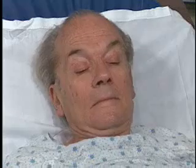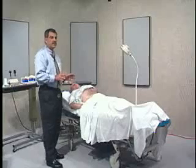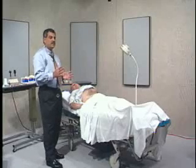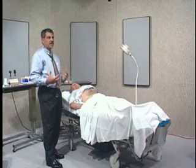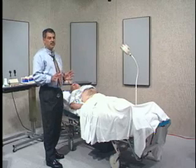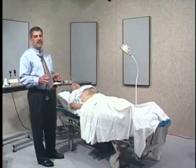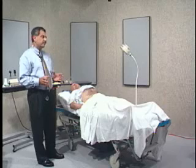Now there's often tenderness over the aorta. It's a non-specific finding. It's very typical. Now as part of the physical exam, there's a focus on solid organs in the abdomen and retroperitoneum. And I'm going to demonstrate those now. They're demonstrated in my mind best by a combination of palpation and percussion.